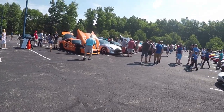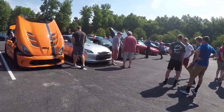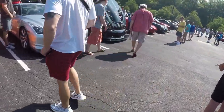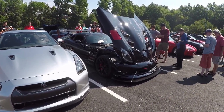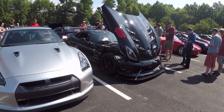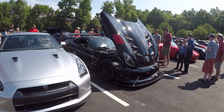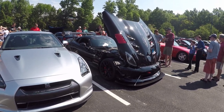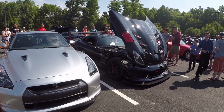That's the Viper over there, guys. Hop over here and check this bad boy out as this guy fires it up. I can't tell you how loud that was, but I was at the front of the car and that hurt my ears a little bit. So yeah, that's a very loud car right there.